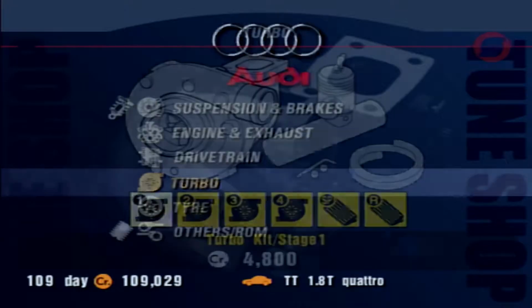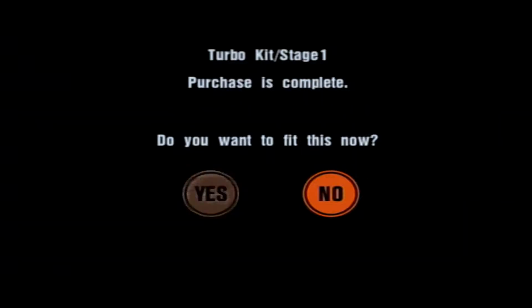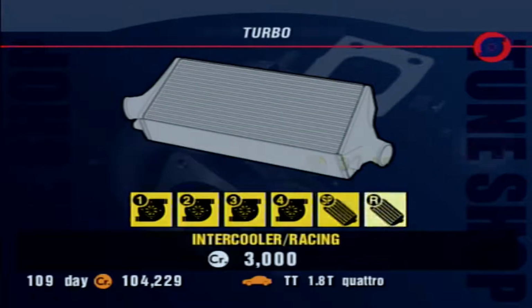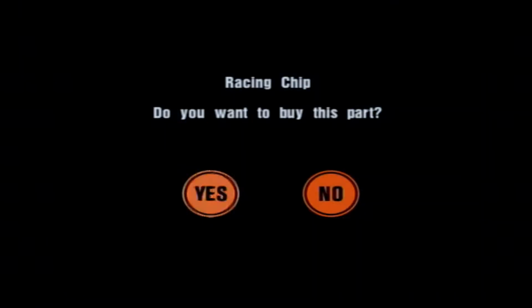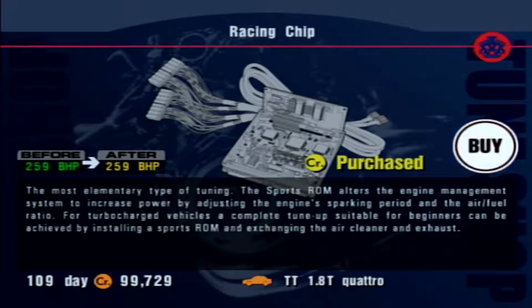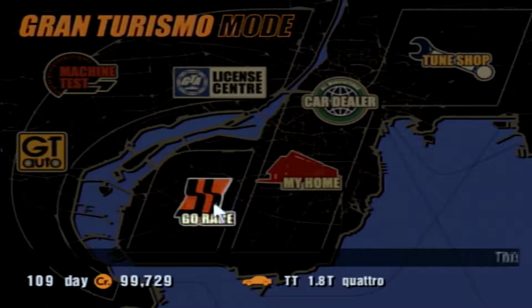Right, so we're going to give it a nice turbo, which will increase the power to 233. And then give it a racing intercooler to give it slightly more power. And then we're going to give it a racing chip, because a racing chip is required. Gives it an extra, what, 5% horsepower? No, I'm not even sure if it's 5%, maybe like 10%. No, less than 5%. I'm an idiot.